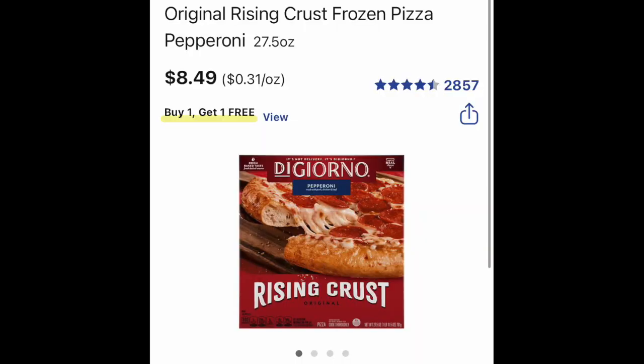Fantastic. Okay, now here's the pizza deal. You can do this as a curbside or you can do it in store. The DiGiorno pizzas are $8.49 on a buy one get one free promotion. So if you have a bunch of hungry teenagers or if you want a quick dinner one of these nights, buy this at Walgreens. Why not? You have nothing to lose.